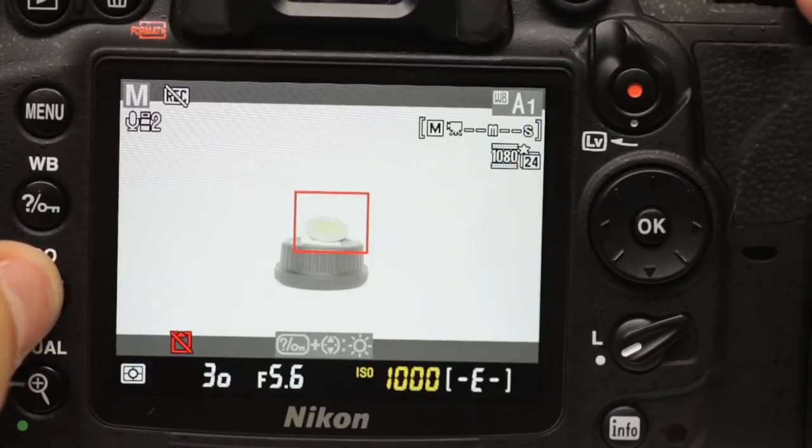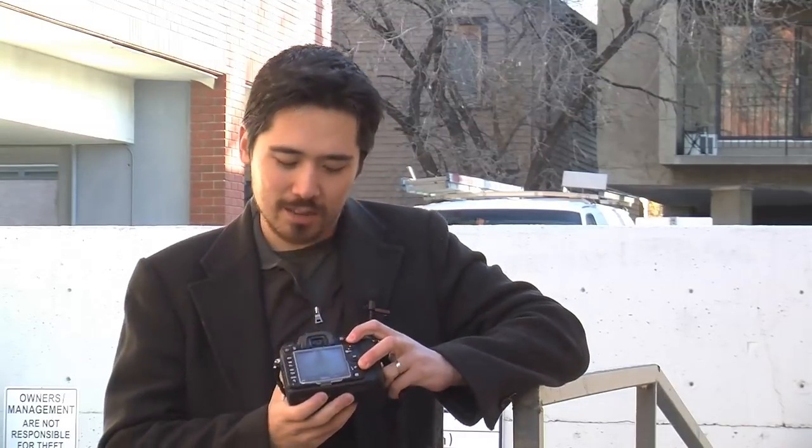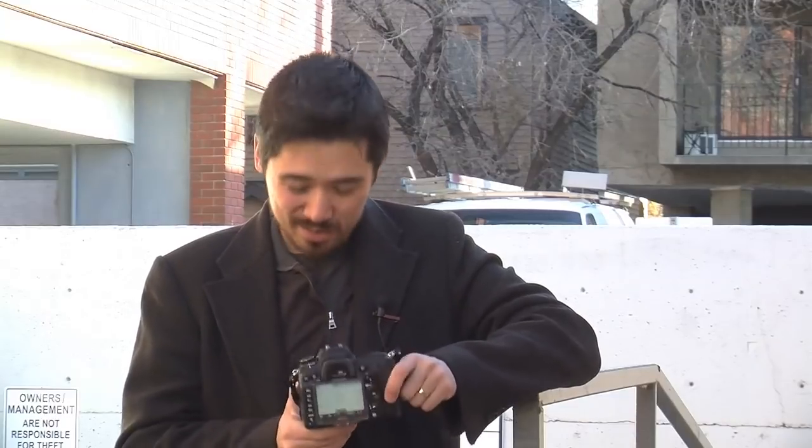But the aperture control, for some crazy reason, I haven't figured it out. We're going to have to talk to them. I don't know why they would do this. You can't change it while you're in live view. You literally have to kick out of live view, change your aperture, kick back into live view, and get your new update. It was ridiculous. I'm not going to say any worse than that.